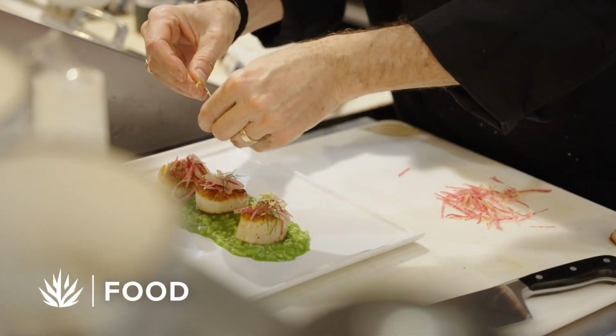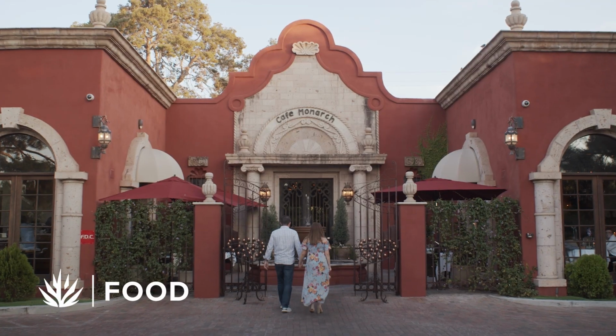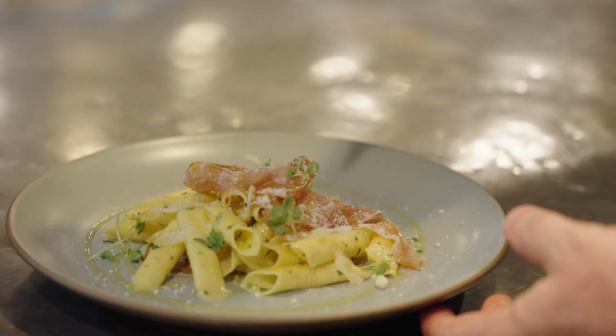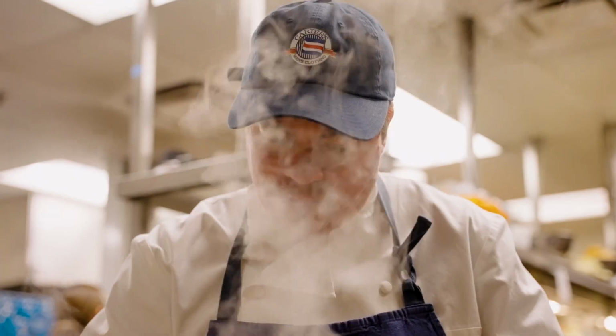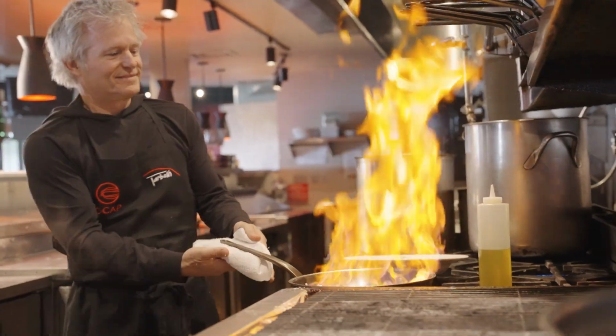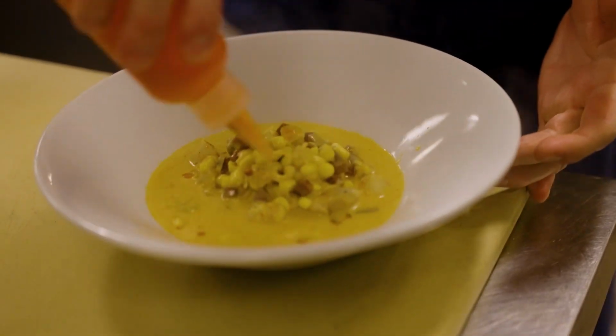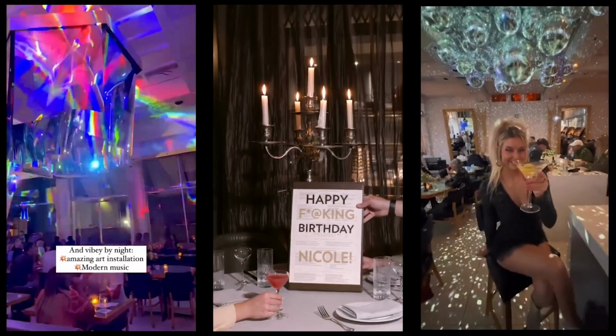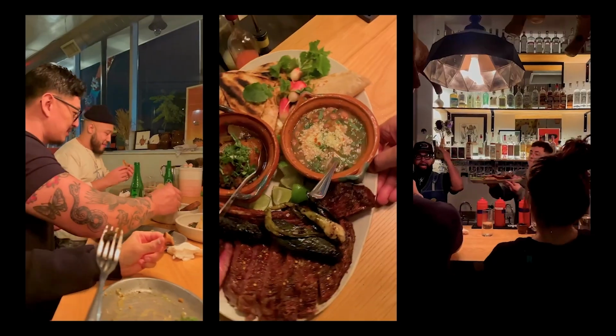Now, let's talk about food. With over 800 restaurants, Scottsdale is a foodie's dream come true. Because of the region's year-round growing season, young culinary artists and seasoned chefs are taking over the city. From locally sourced masterpieces to international flavors, Scottsdale's foodie scene is as diverse as it is delicious.